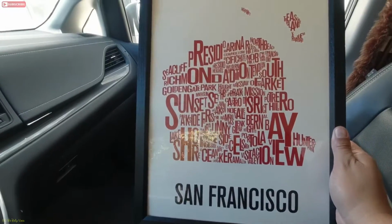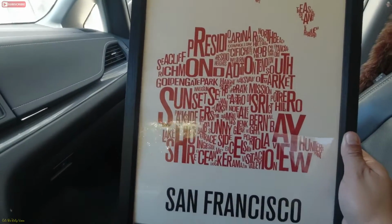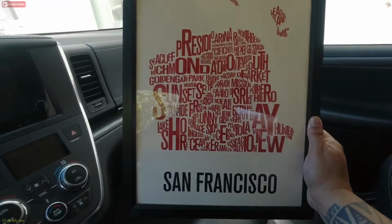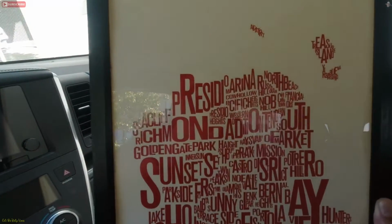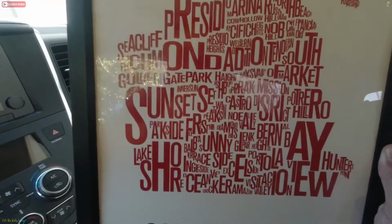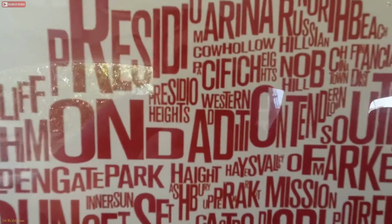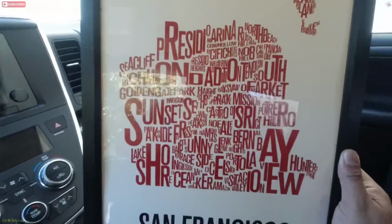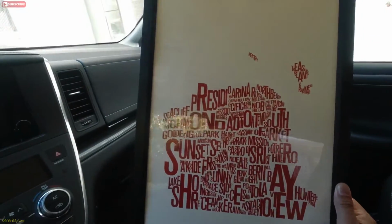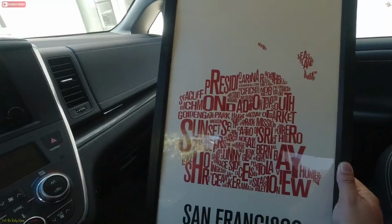This is what I picked up. $10. And I saw this on a shirt years ago, but if you look at it, move it from the glare, it shows the districts, the areas of San Francisco. I live in the Western Addition neighborhood, and it's pretty cool. And again, I saw this on a shirt. A guy was trying to sell it for $10. It's already framed. I'll take it. I will take it.